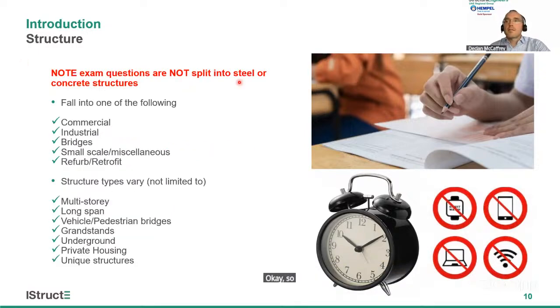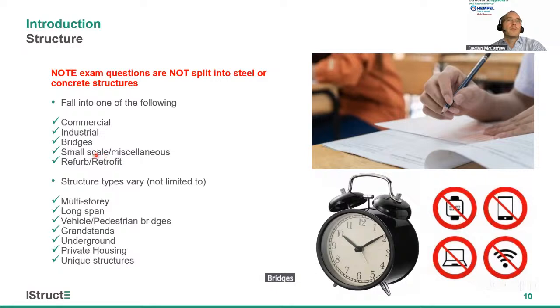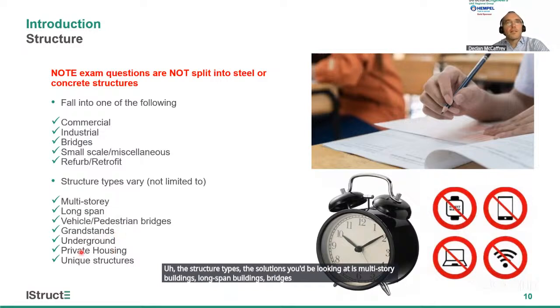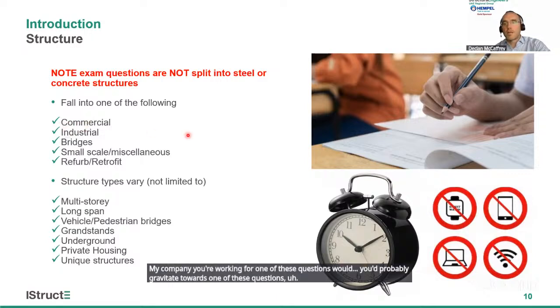Okay, so the exam is not split into concrete and steel. It's split into sections. You'll generally have a commercial type building, industrial building, some bridges, small scale, miscellaneous projects, refurb, maybe a stadium. The structure types, the solutions you'd be looking at, are multi-story buildings, long span buildings, bridges, grandstands, underground structures, private housing, unique structures. So you'll probably find, based on your experience in industry, whatever company you're working for, you'd probably gravitate towards one of these questions in all the papers.